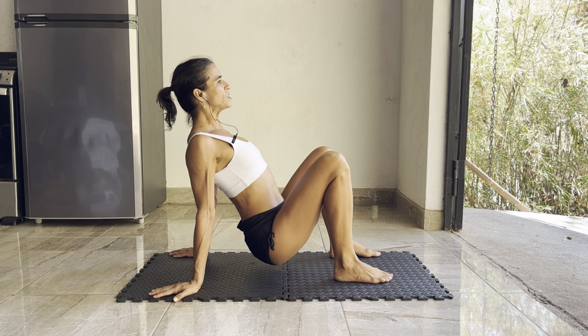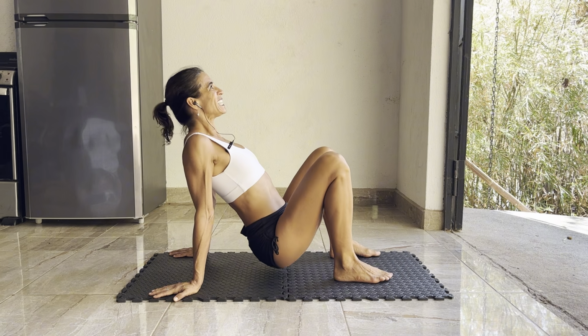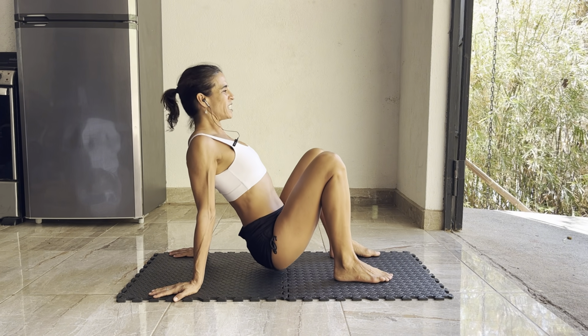A lot of energy and emotion can get trapped up in that region and lead to aches and pains around the neck, shoulders, chest.